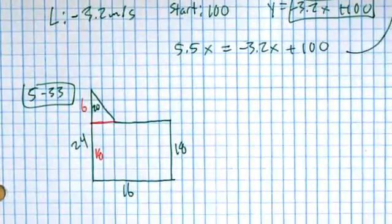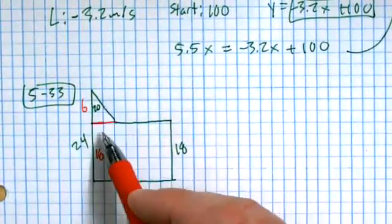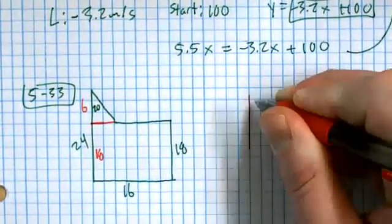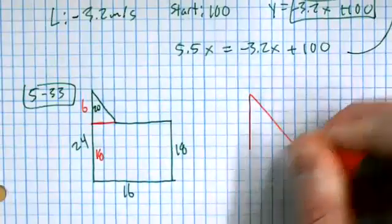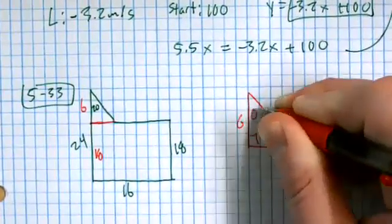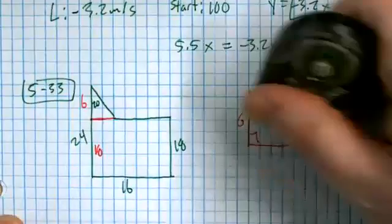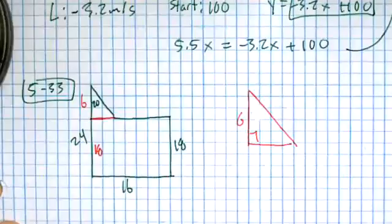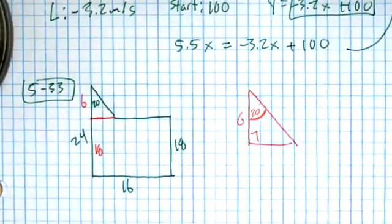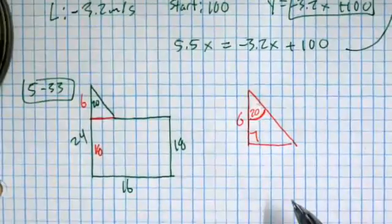So really, this triangle is kind of the big question. If I could figure out these two sides, I think I'd have all the information I need. So let me sketch it off to the side here, see what we can do with this. We do know that it has a side of 6 and it has an angle of 20. So I need my other two sides. Let's do this one first.